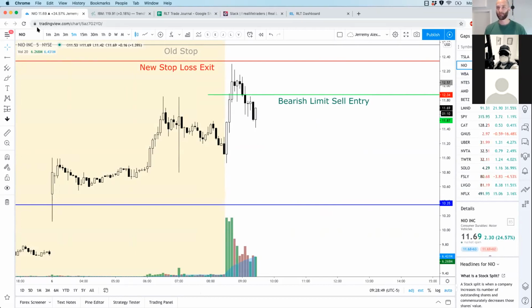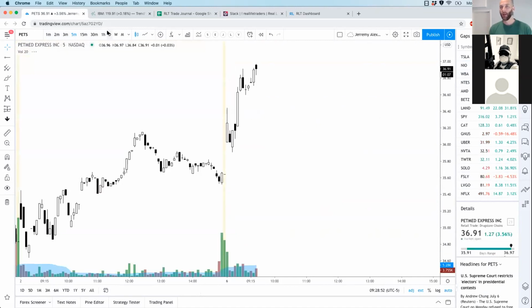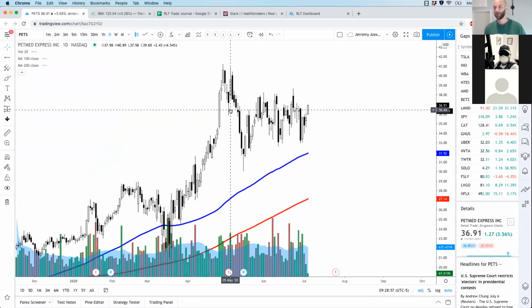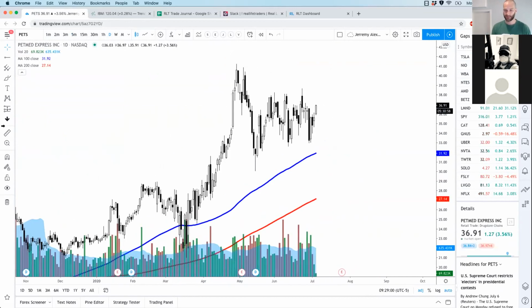Another trader wants to look at PETS, P-E-T-S. Pet Med Express. Nice gap, nice trend, good looking chart. Yeah, Pet Med Express. I have someone saying it might be moving back to the 38 level. I agree. 38 is only days away on Pet Med Express if you're in that one bullish. I've sold many a puts on Pet Med Express. Lucas says we should hold NIO longer. I got out of NIO, but if you want to stay in, obviously totally up to you. Absolutely your call.